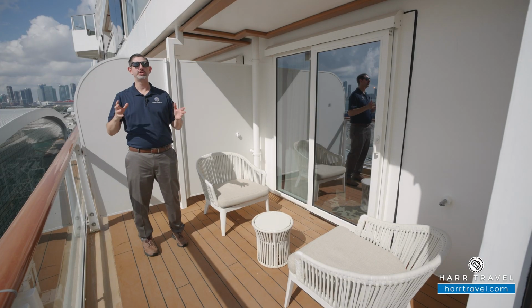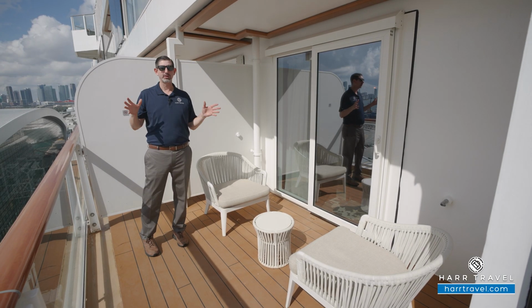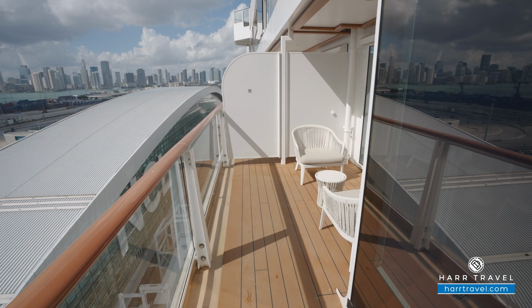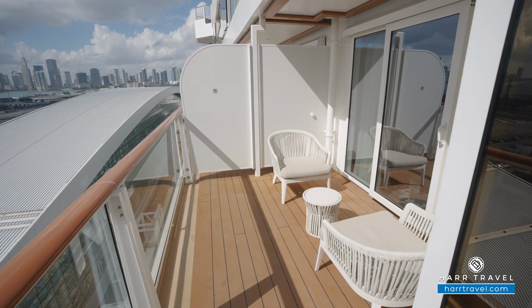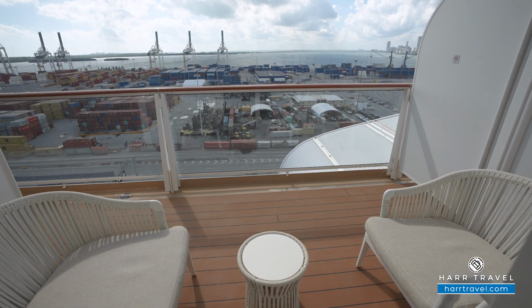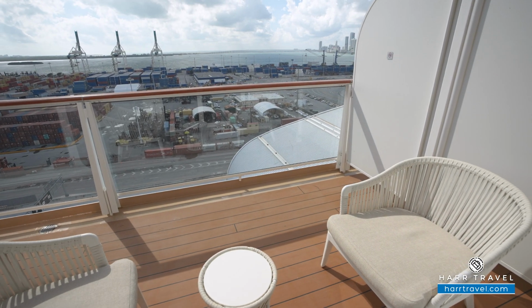So now we're out on your private balcony. This is the large balcony, so it extends a little bit further out here and wraps in front of the bathroom space. You're gonna find you have 2 large chairs here and a table. Perfect place for a nice cup of coffee or tea in the morning, cocktail or glass of wine in the evening as you take advantage of the beautiful, ever-changing ocean views.